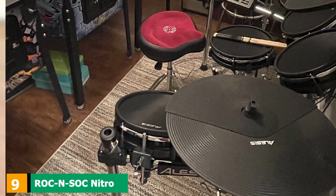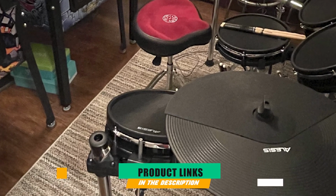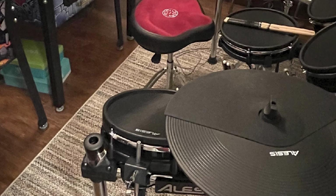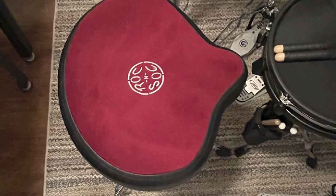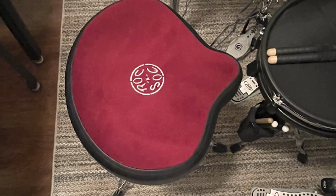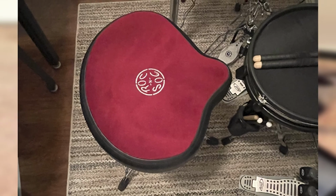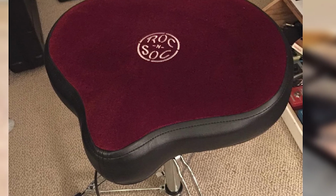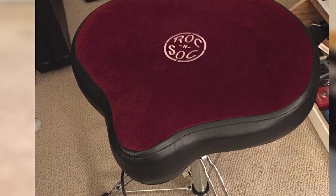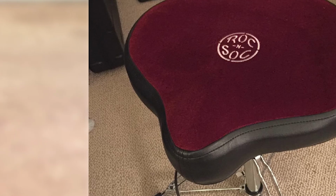Next at number 9 we have the ROC-N-SOC Nitro Throne. There are many amazing things to love about this drum throne. For example, you can use it no matter how tall you are, as you can adjust the height of the ROC-N-SOC from 18 inches to 24. Every aspect of this drum throne is made with the comfort of the user in mind. The movement of the throne feels natural, with free spinning that helps reduce strain on the spine. The bicycle-style seat cushion is soft yet stable, making it perfect for those long music sessions.